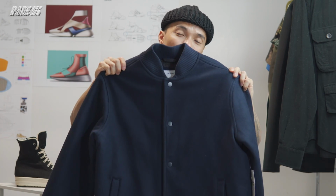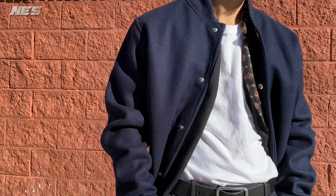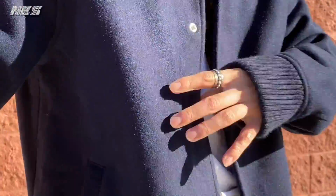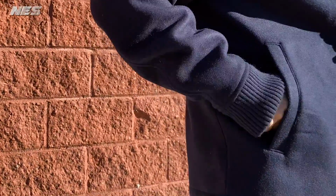This one I can style a lot because I'm more like an expert, I think, at styling bomber jackets. So it costs 80 bucks. It's just a very regular bomber jacket, but you can take it to the next level. It just depends on how you style it.